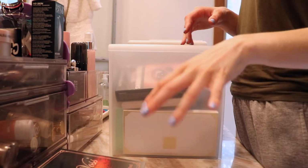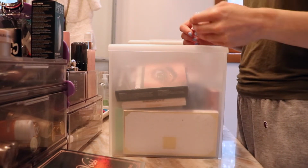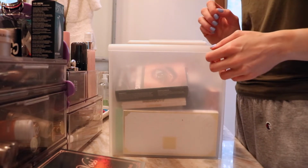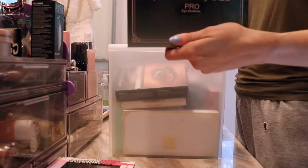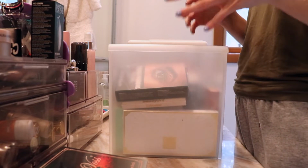All of the Norvina palettes in the big size, the ones I just showed, you can literally create an eyeshadow look, whether colorful or neutral, in less than 5 minutes. They are so easy to blend because they are pigments. They're not regular eyeshadows like this would be. Pigments are formulated different. They're just different overall.